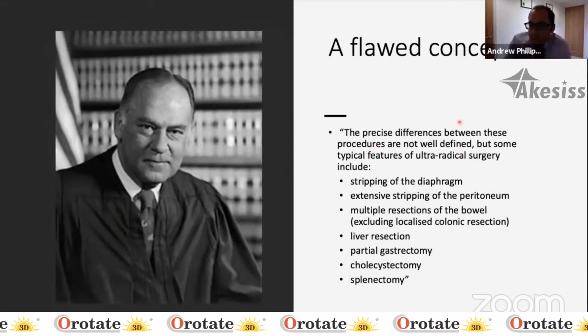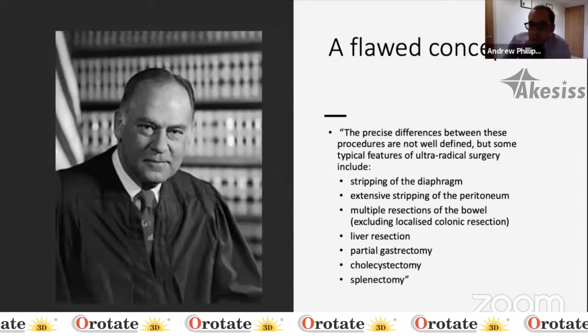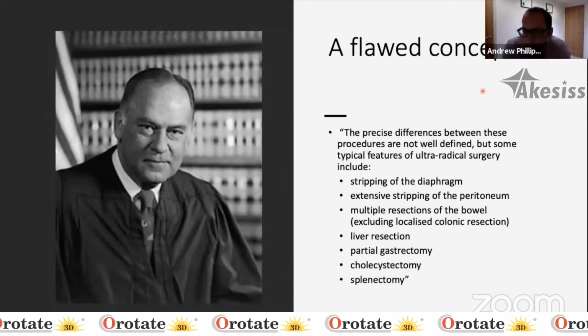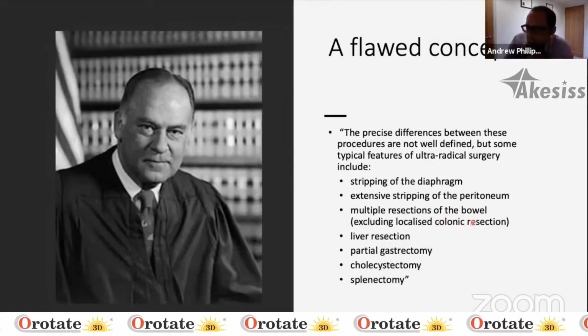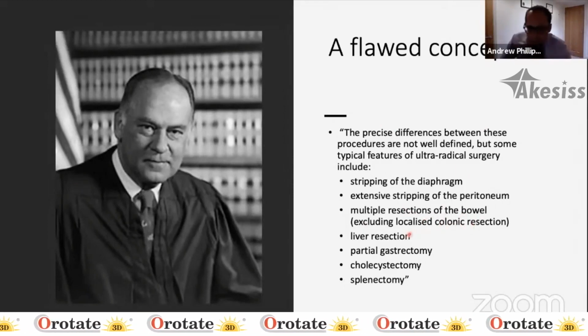So, the precise differences between these, let me just minimize this. These procedures are not particularly well known, okay, but the differences between standard surgery and ultraradical surgery consist of stripping of the diaphragm, extensive stripping, whatever extensive means, of the peritoneum, multiple resections of the bowel, but for some reason we're excluding localized colonic resections, liver resections, partial gastrectomy, cholecystectomy, and splenectomy.